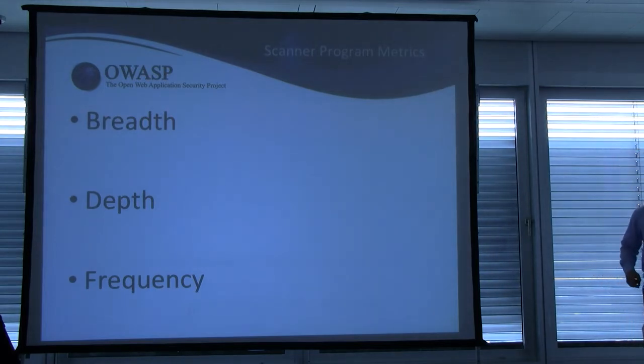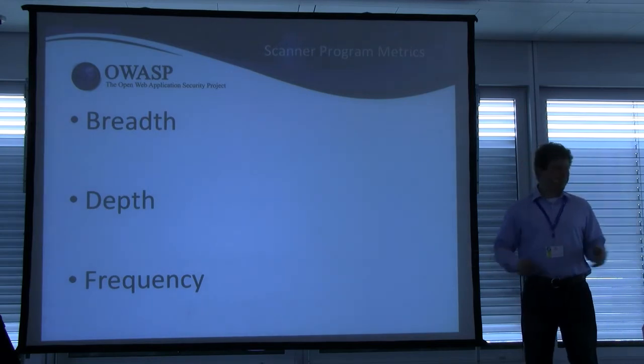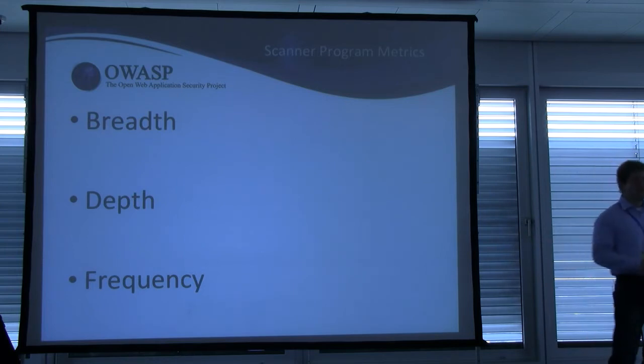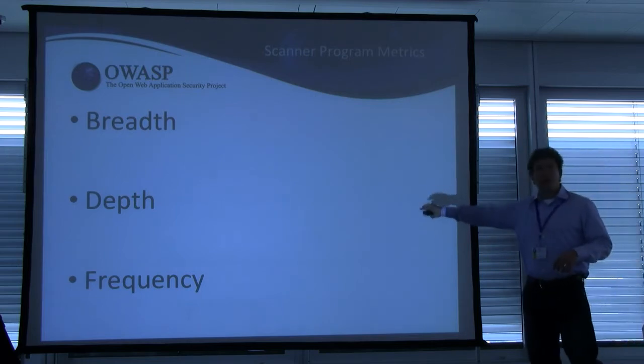The only problem was they hadn't trained the scanner to log in. So they scanned the home page and the login page where there were no vulnerabilities. Bravo. There's no SQL injection on the login, right? So it's better than WebGoat. But once they trained it to log in, what they found was, yes, indeed, maybe there were some things that they should be paying attention to. And so that's really a question of depth.